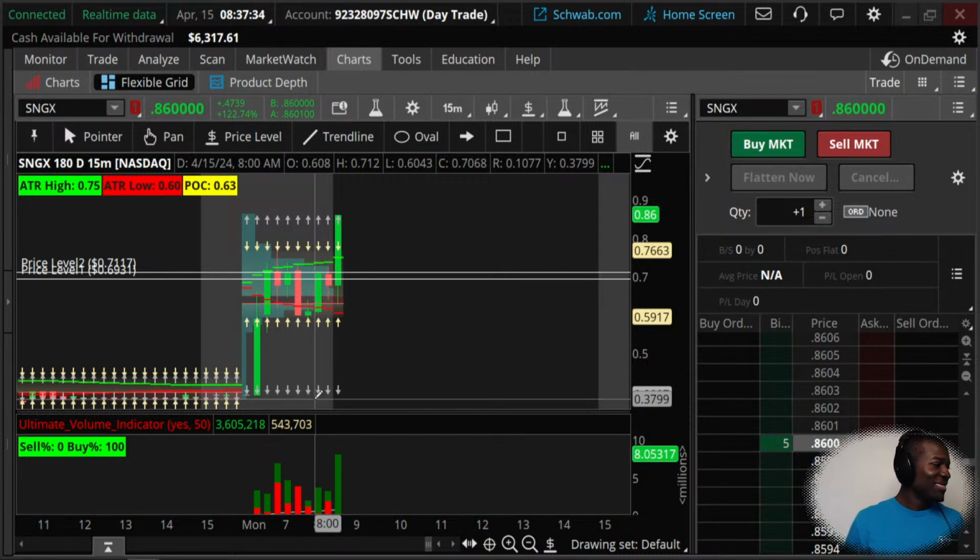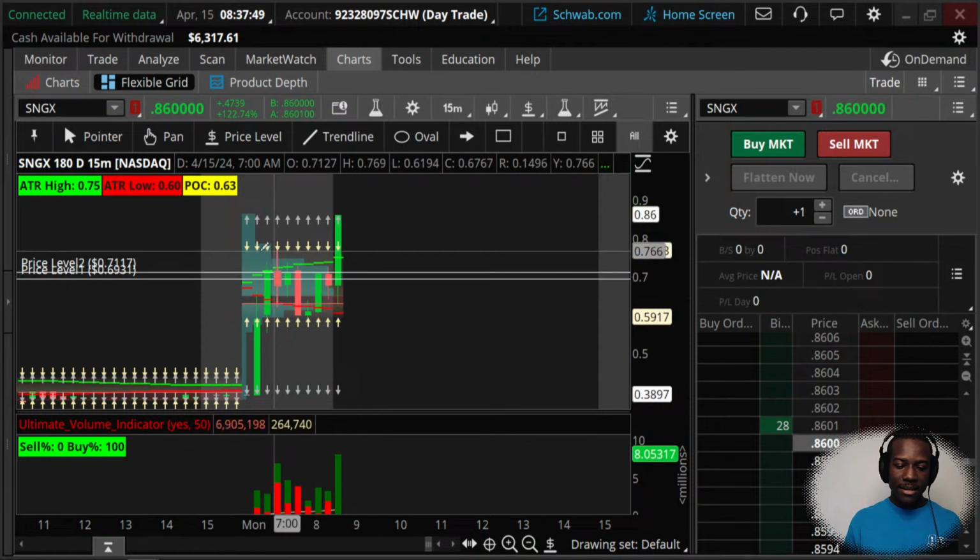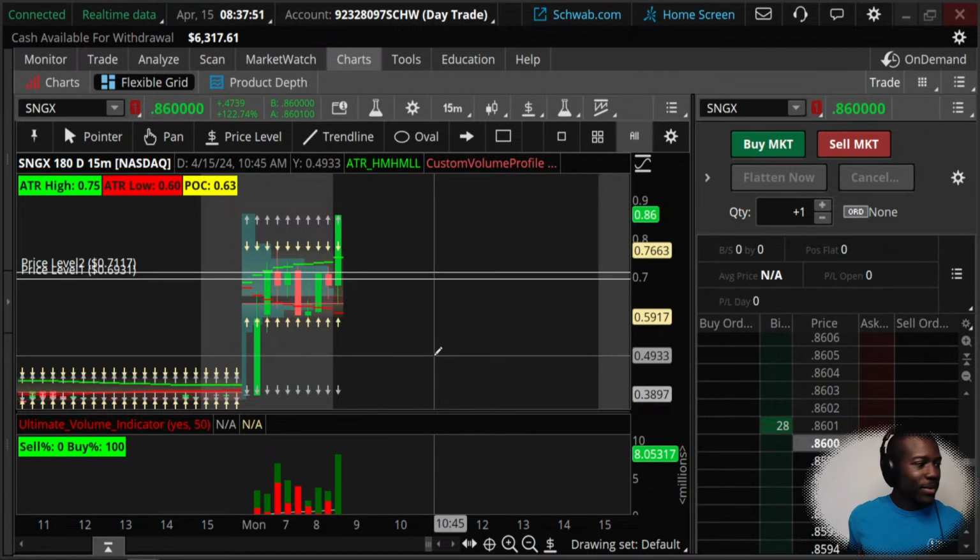Yeah, Donnell said he grabbed 2,000 shares of that thing. Oh man, 2,000 shares of SNGX. He's out here working. Got in at the 70 looking for that ATR break, and getting it. All right, so we have about a minute left to the unhalt.